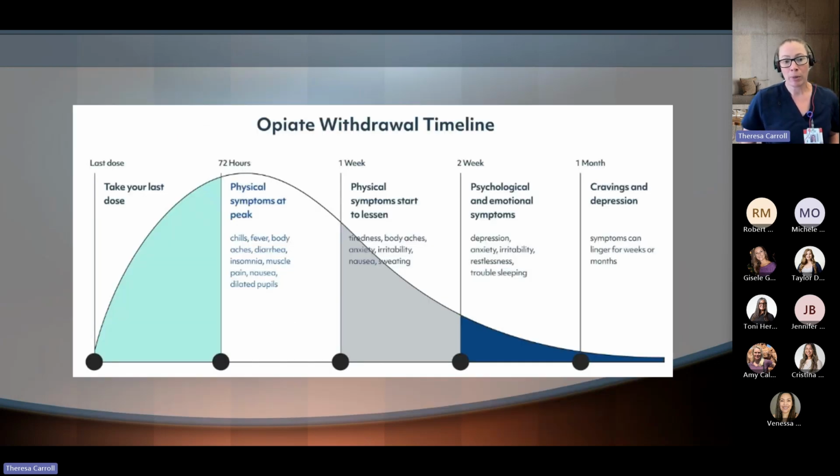So with the withdrawal timeline itself, from the time of the last dose, it depends on whether it's short or longer acting, but about 72 hours is where we will see those middle to late symptoms peak. That's not to say that the withdrawal is going to be over, but that's when the symptoms are at their worst. Just like alcohol withdrawal, if we don't treat it, that 3-day turn is not fun. Opiate withdrawal is pretty much the same. That's usually when they're at the worst of it.